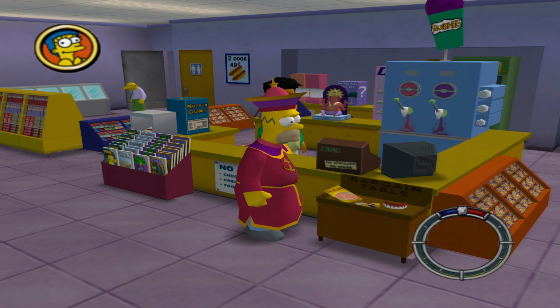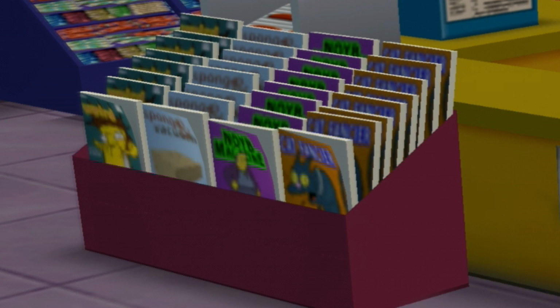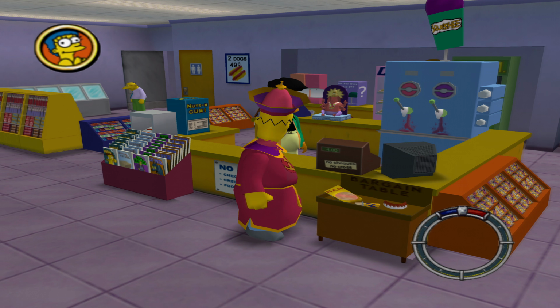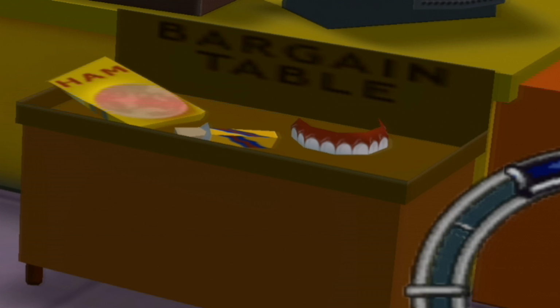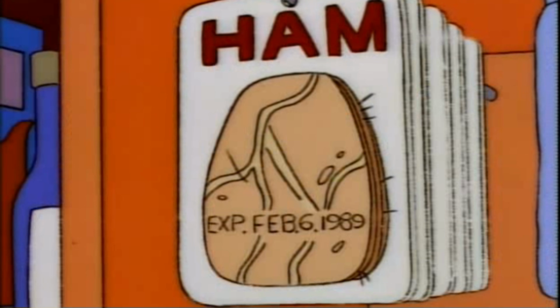By the register, we can see a few passing references to classic episodes. First, let's look at the magazine rack. Most are hard to read completely, with the exception of Cat Fancier, which shows a picture of Scratchy. On the other side, we have a few items laying on the bargain table. 2 of these are references to different episodes. First, the ham was purchased by Homer in the Season 5 episode, Homer and Apu. Apu lowers the price of the ham due to it being expired, but Homer eats it anyway.